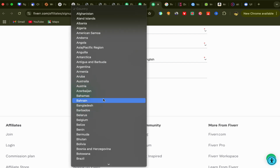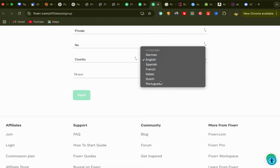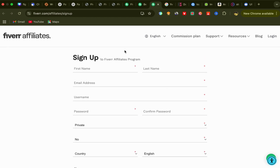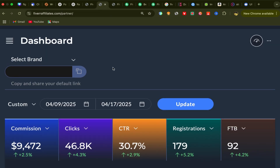You can start this business from any country, from the United States, United Kingdom, Canada, Australia, Germany, and so on. Just search for your country from here and choose your language. If you have a Skype account, you can put it here. If you don't, that's fine, just click on next and that's it. The sign up process is super easy and simple.